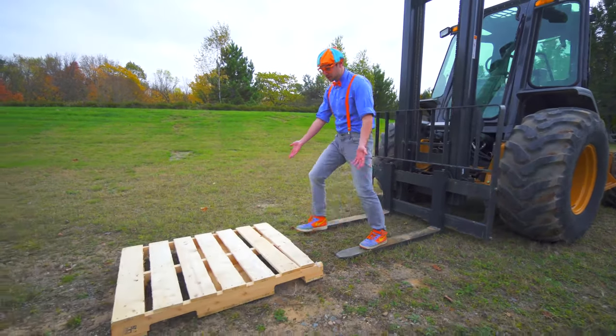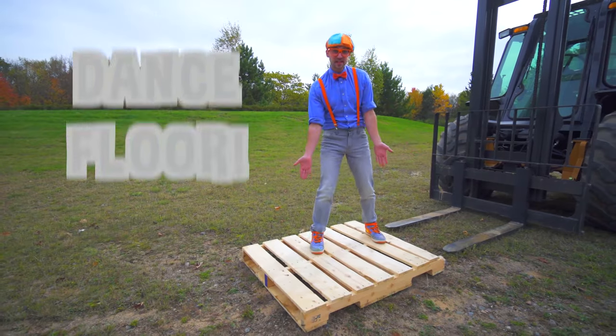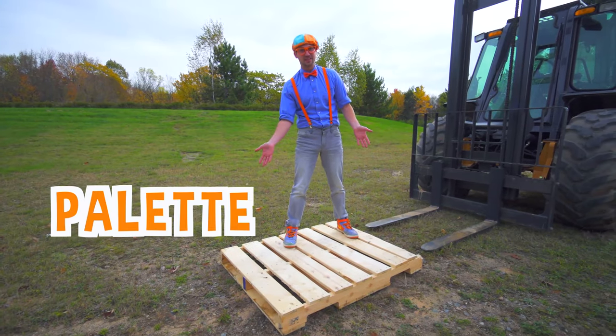Oh, hey, and look at what it is. This is the dance floor. I mean, the pallet.